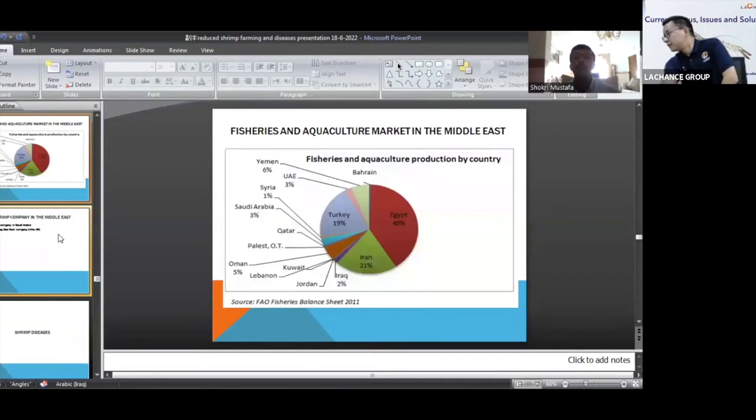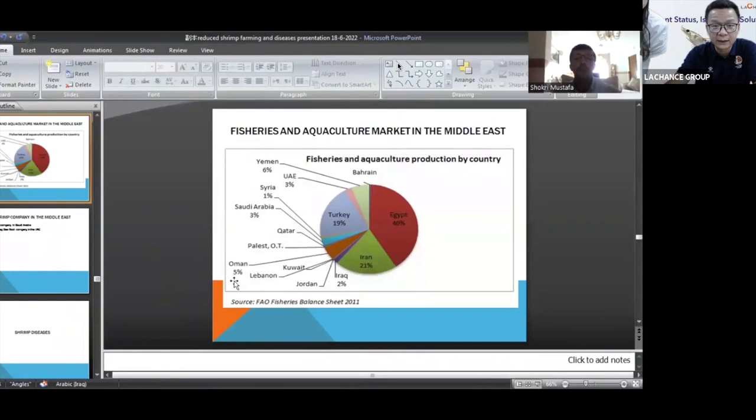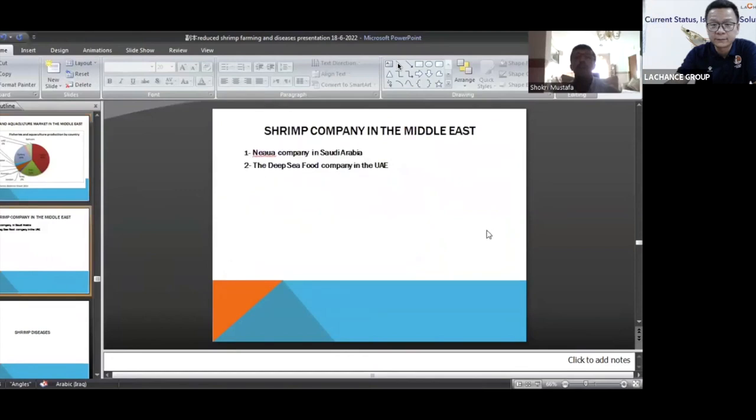The fisheries and aquaculture market in the Middle East, as you can see: Saudi Arabia 3%, UAE, Iraq 2%, Yemen 6%, Oman 5%. If you look at the MENA region, Egypt 40%, Turkey 19%, and Iran 21%. Shrimp companies in the Middle East: Nuclear company in Saudi Arabia, the Deep Seafood company in the UAE.